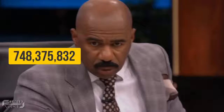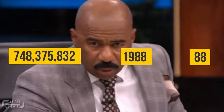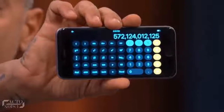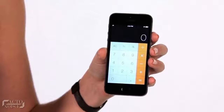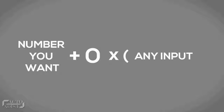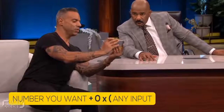572,124,012,125. So, it didn't matter how big a number Steve chose at first, or what number the ladies guessed. When every number chosen was multiplied, the result was always the number the magician wanted. That's because he had programmed the calculator this way using the magic formula, and all the number guessing was just misdirection. So now you have the answer.